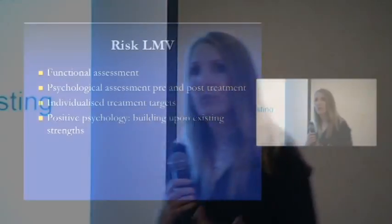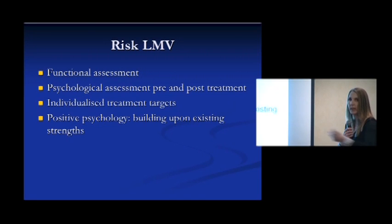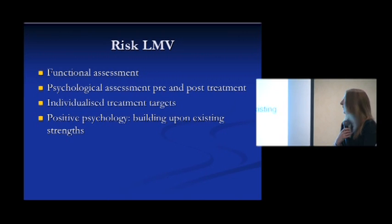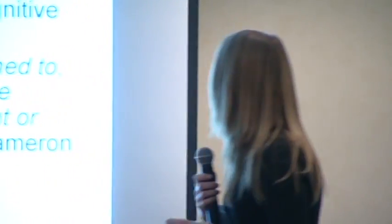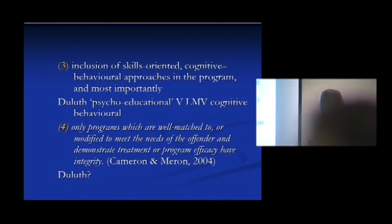Life-minded violence, on the other hand, doesn't ever presume to have a crystal ball. Instead, it uses functional assessment, psychological assessment pre- and post-treatment, and subsequently they're going to carry on at 6 months to see if these changes are maintained. They have individualised treatment targets, and they have a positive psychology, so they build on the strengths as well. Skills-orientated, this is what they need to be. Cognitive behaviour approaches work best.